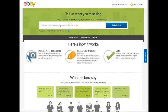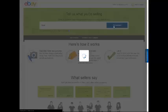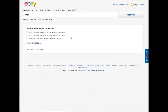So here we are at this stage of using eBay. We're using it at the basic step-by-step listing. So this will be how you will do it at the beginning. What I will be doing then is switching to the advanced tool, but let me do a listing like this first of all for you. So in this example, I'm going to put in a book. Okay, so we've hit book and it is now searching for the categories for me.